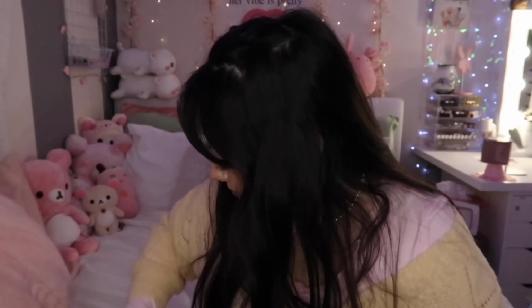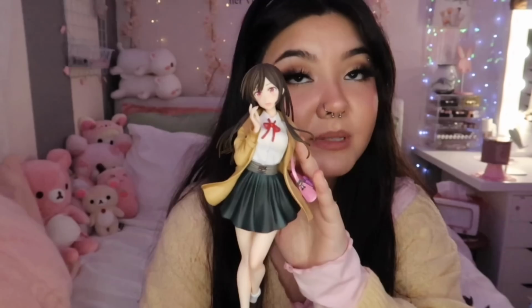I've noticed that with these Rent-A-Girlfriend characters, other than Mami-chan, all the other ones have really hit or miss figures, okay? Like this one, and then this one of Mizuhara. Let me show you this one. And I have a little story time about this, but this Mizuhara I am obsessed with. It is very tall.